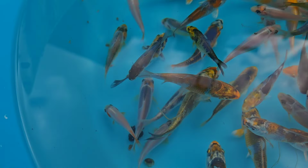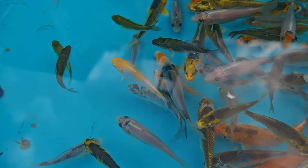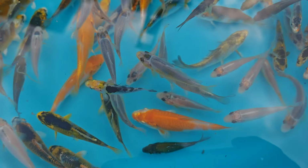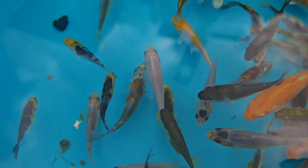But there is some beautiful fish there. And as it shows, they are very noise reactive. Really nice. Scale Kinchoa. Newtonski.